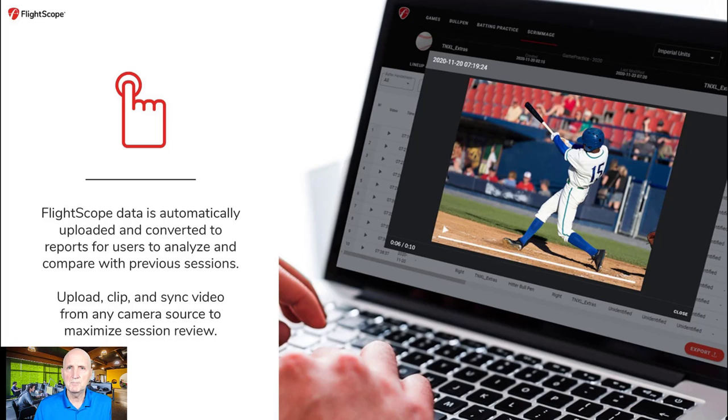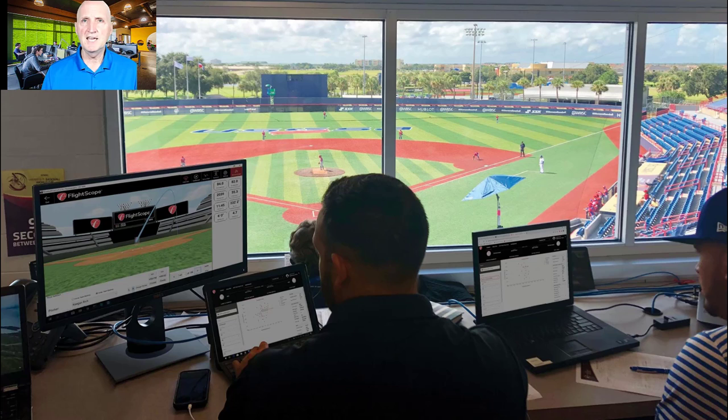Ultimately, the video clipper saves time, and the video from multiple angles in a game or a practice session provides further context to the FlightScope performance data. FlightScope can be seen at many games, tournaments, showcase events, and over live-streamed games when families and scouts cannot attend. Fan engagement is increased from game broadcasts when FlightScope performance data is overlaid on video feeds and posted on digital scoreboards, televisions, and live streams.